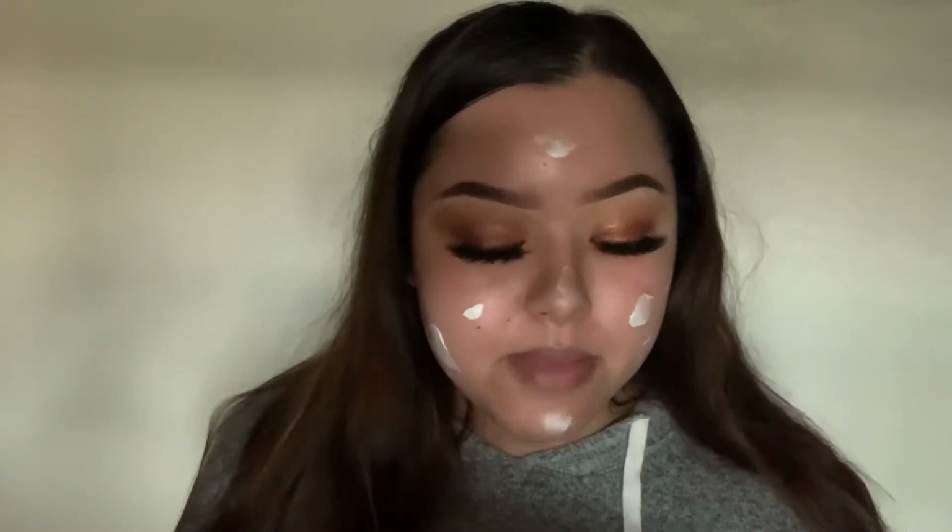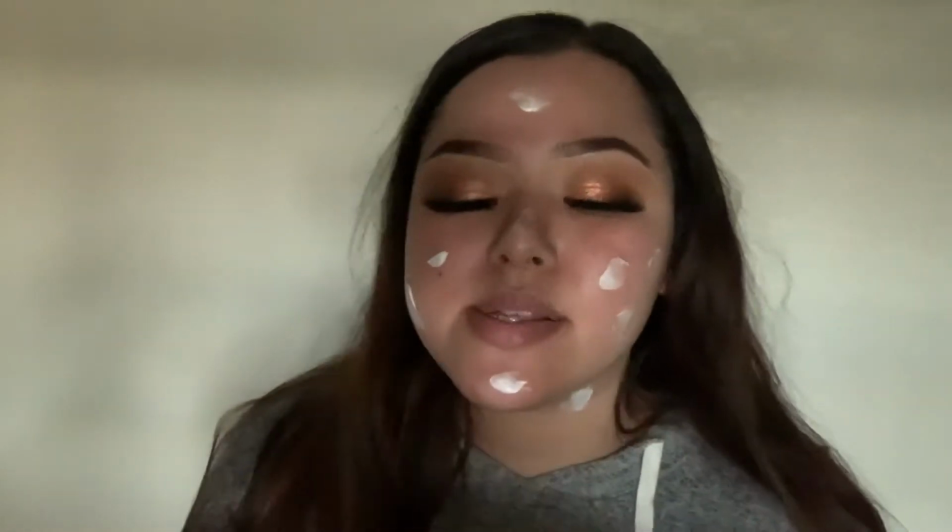So me having psoriasis and having oily skin, it's honestly kind of tricky because I really didn't know what products to use. But that's okay because there's worse stuff in life. Psoriasis is bad, but there's worse stuff in life. So I just use this moisturizer. I like it though because the areas where I don't have psoriasis on my face, it doesn't get oily throughout the day, which is very, very good.